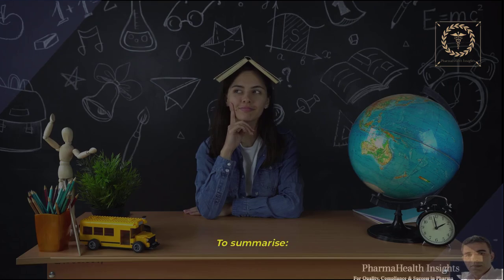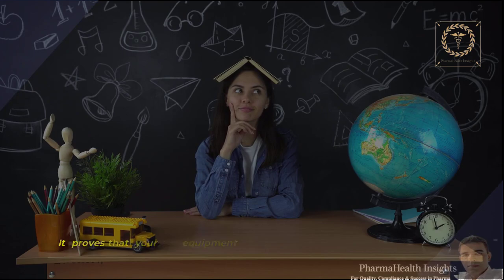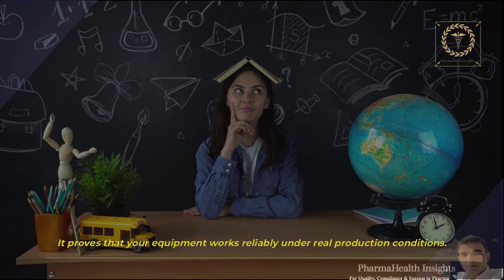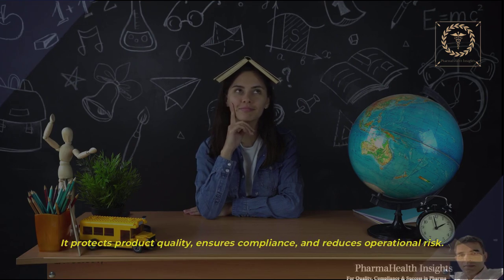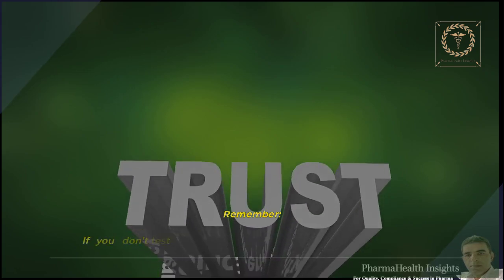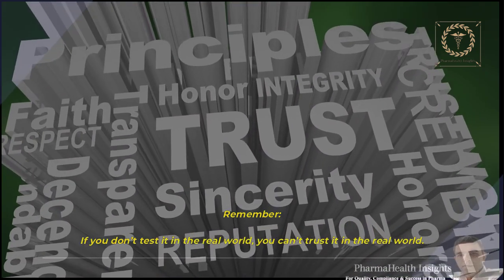To summarize, PQ is the final and critical step in equipment qualification. It proves that your equipment works reliably under real production conditions. It protects product quality, ensures compliance, and reduces operational risk. Remember, if you don't test it in the real world, you can't trust it in the real world.